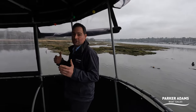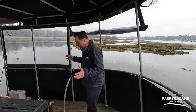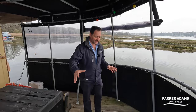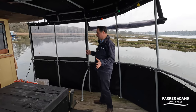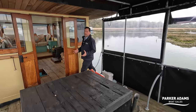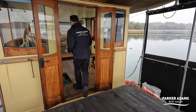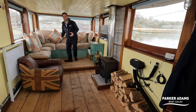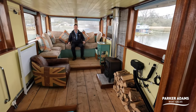This boat is on two levels. So the first level is up here. So this area, you could have little sun pads up here. You could have chairs, barbecues, anything like this up at this top area. But then what you've got is effectively what feels like a wheelhouse. So as we step into here, you've got an additional seating area at the top here, which is kind of a second lounge, but it's a bit like a summer house up here.